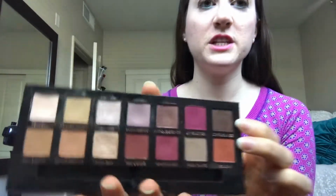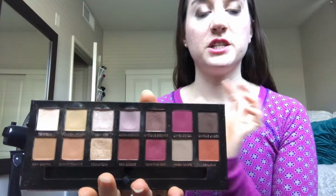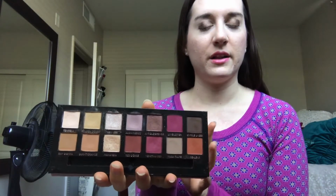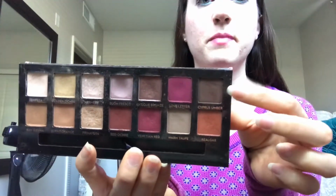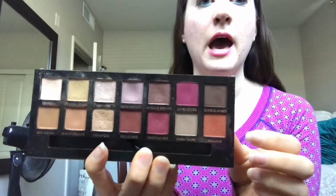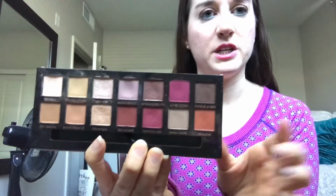And then the 2 shades at the end, out of everything I probably use these 2 shades the least. I tend to use dark shades sparingly anyway, no matter the palette. So I think Cypress Umber, this matte brown, I used maybe a few times to deepen up an eyeliner, and then I think I used Realgar, the orange shade, one time for a look.